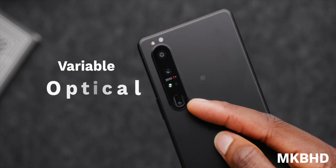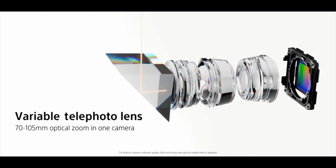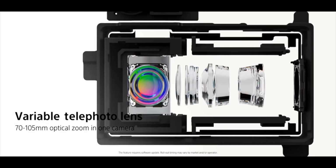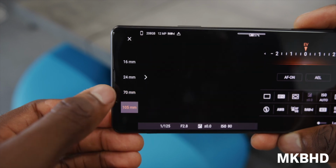It's called Variable Optical Zoom, which means the optical element in the camera system physically moves to produce two different focal lengths. With this technology, phones can produce two focal lengths with just one lens. I mean, that is just very cool. Now, Sony actually took it further by adding manual controls to their native camera app. That is what actually got my interest in this phone.